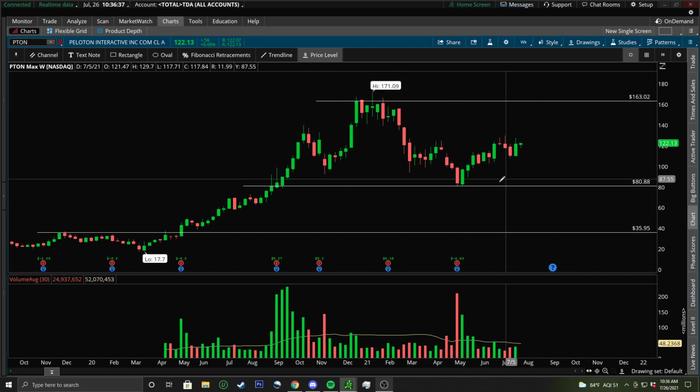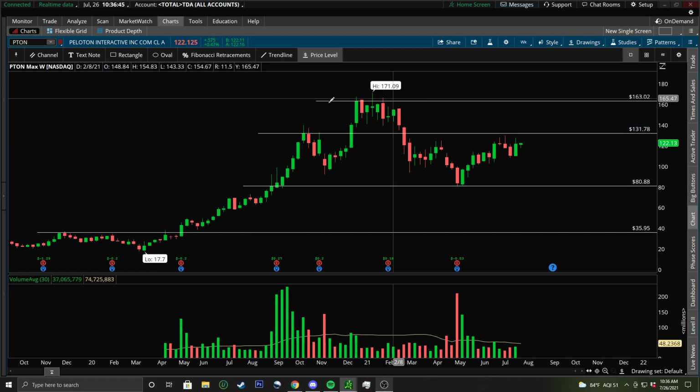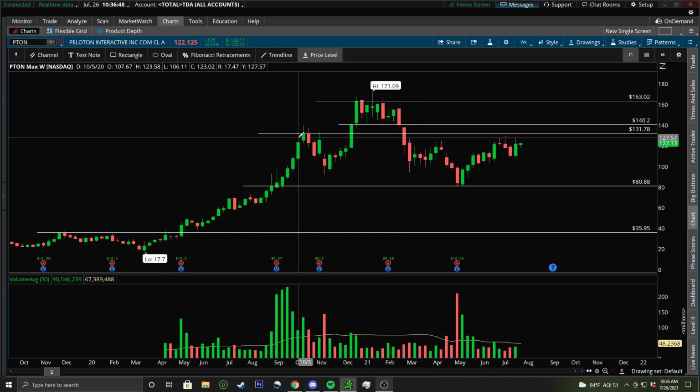This is the staircase price is currently in. You can see you have one staircase here, one here, one here. You'll have another up here once this is broken again. Actually, you do have one right here. So again, marking good resistances above that. So we have our ranges on the weekly.